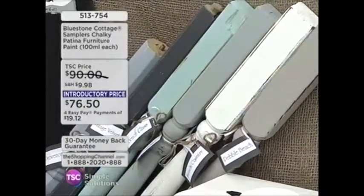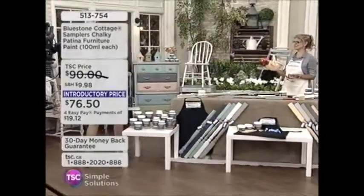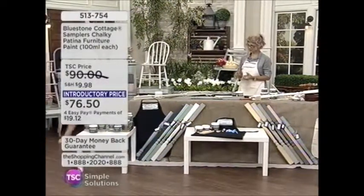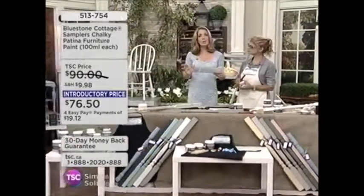Okay, can I just tell you, I love them all. And they look amazing together. Don't they? Any combination of them works so well together. They are beautiful. Yeah, so again, they're that really cottage, lovely, chalky, amazing color. $25, 4 easy pays of $6.25. And they're 500 ml, so it's a nice big size.